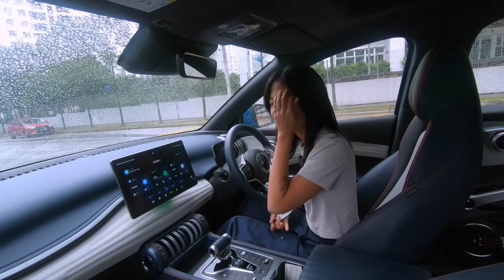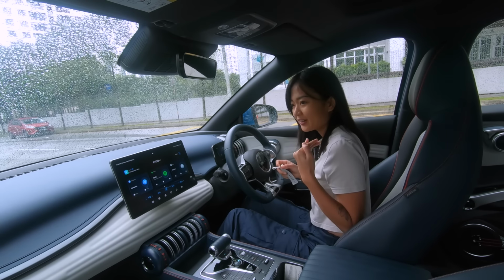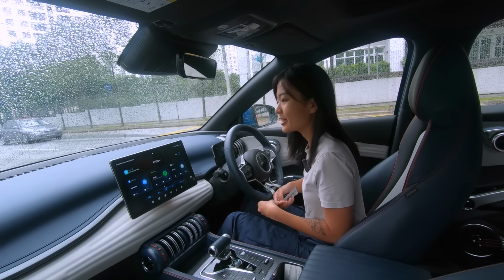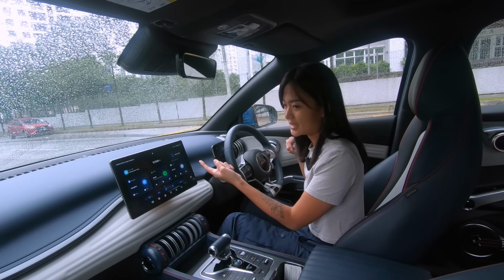Okay, join my drive today with me. I'll be going to Arah Damansara for a meeting. We are on the inside of the BYD Atto 3, and this is very sensitive because whenever I say, hey BYD, or just mention BYD, this comes on.